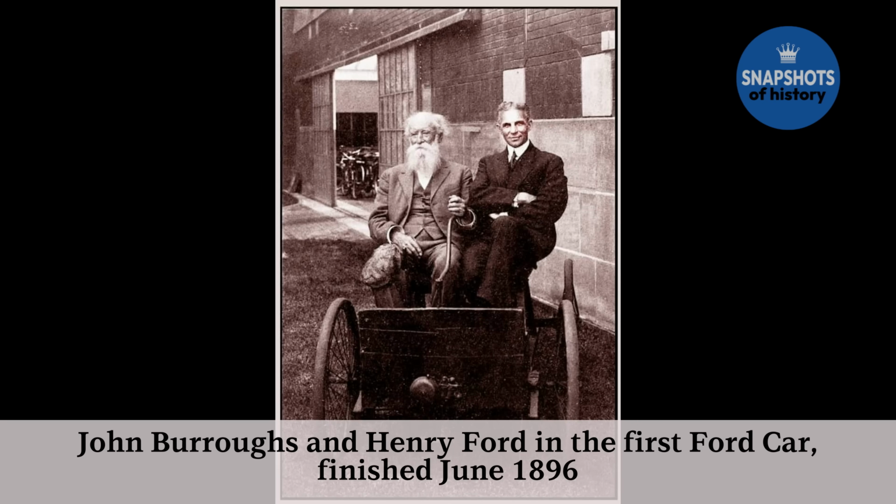Well, here's what we've got. John Burroughs and Henry Ford together. They're in the very first Ford car. It was finished in June of 1896.